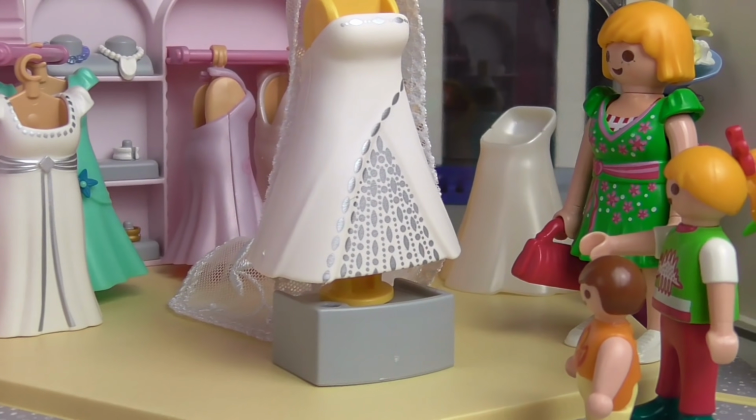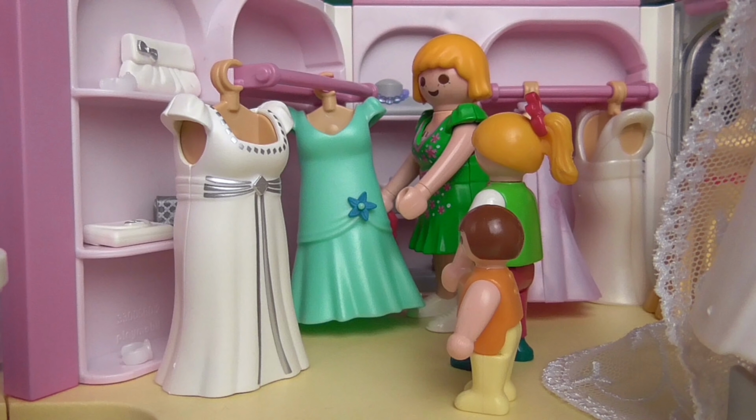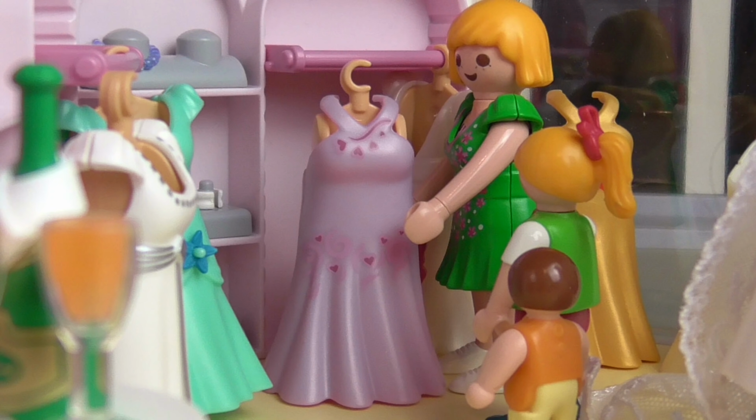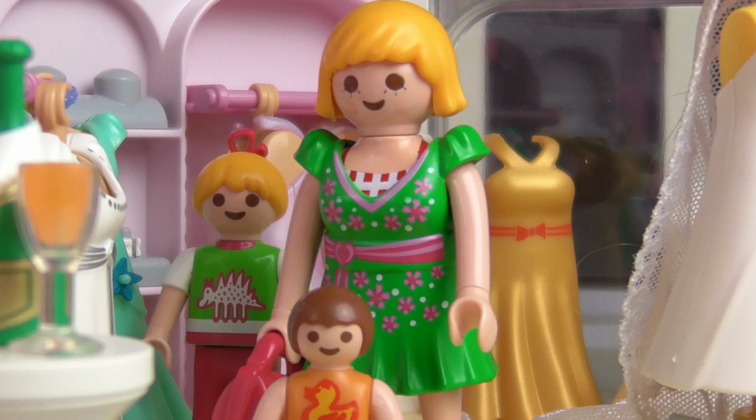Oh, and the wedding gown. How beautiful. And this dress is pretty too. Yeah, I like the white one here. And this one will probably suit me too. But Mummy, we're meant to be looking for dresses for me and Lena. Yes, that's true. Come on, let's go to the kids' department.